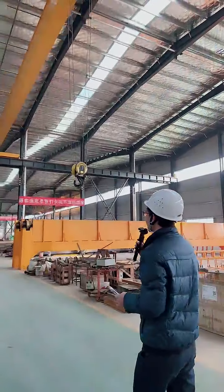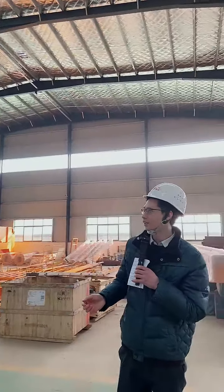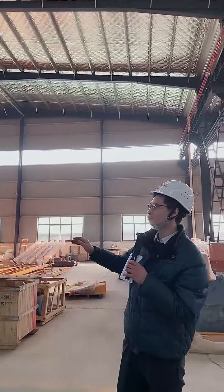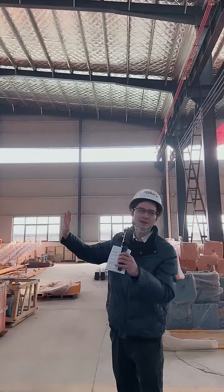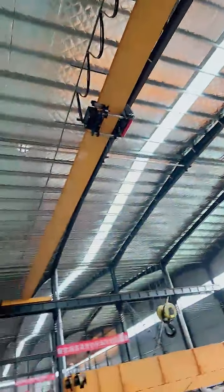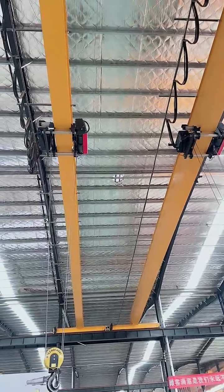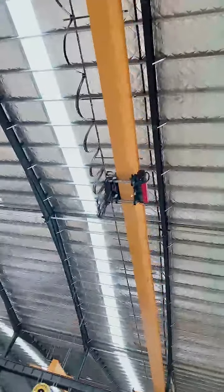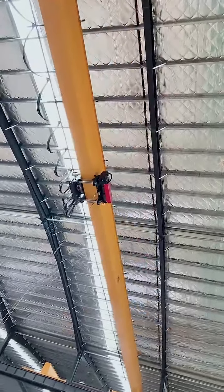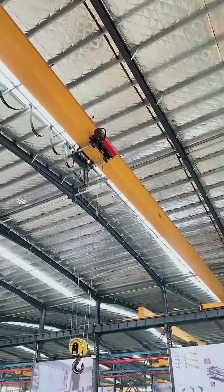Miss Guo can drive the two cranes apart. As you can see, the crane is in two sets, so we just let them come together.